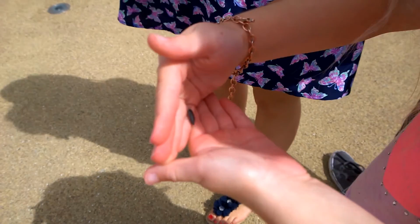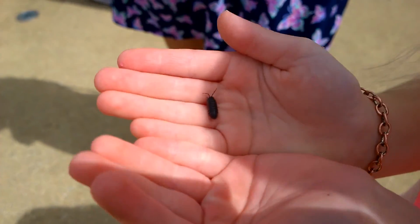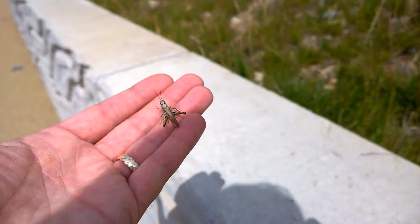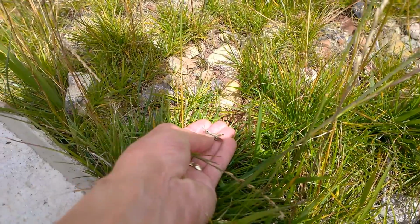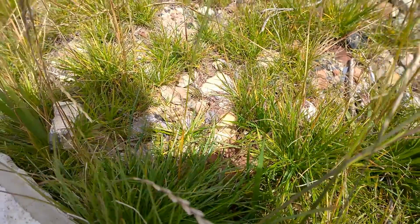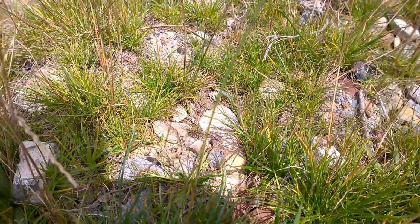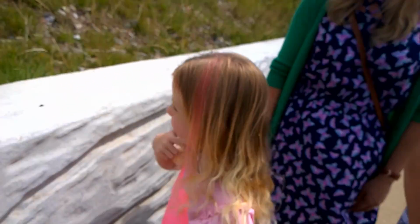What have you got there, Princess? Woodlice. This is insect day today, look. Very happy they are to join us. Right, guys, I found some grass for him to go on. Yeah, mate. Off you go. Happy days. There you go. Free to go. Have a nice day.